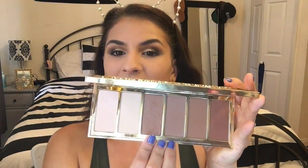The Park Ave Princess bronzer palette, and I'll probably use the color Carrot here. I use a Morphe R2 brush. Okay, this palette is extremely pigmented. So I'm just tapping the product on because I don't want to remove any foundation, and I'm going to come up my hairline and down the side of my face.